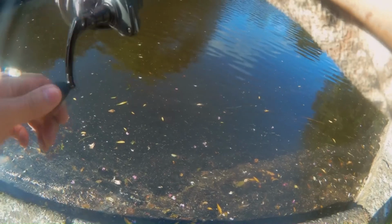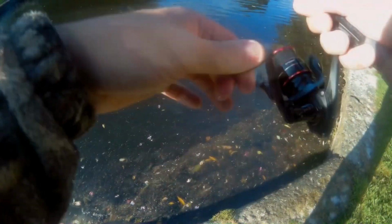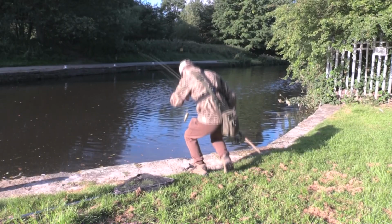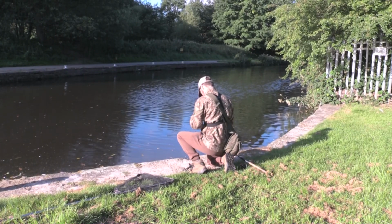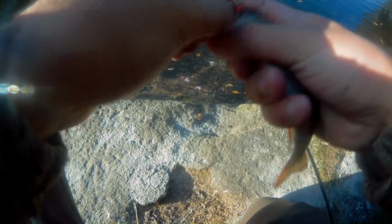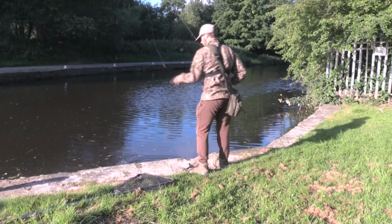Normally when I'm perch fishing I do the... That fish? Yeah, there's one. Yes! First one of the day. And it's a stonker. There we go. Lovely. Off the mark.